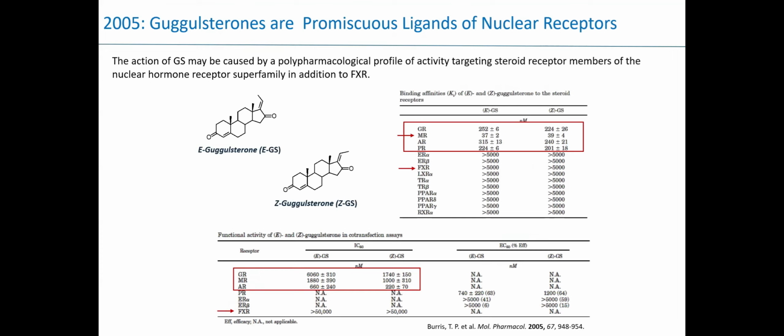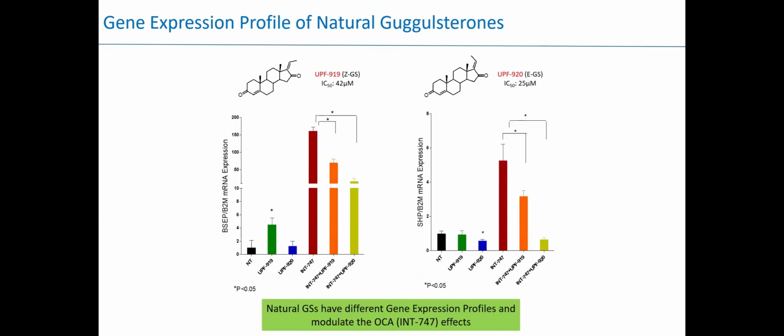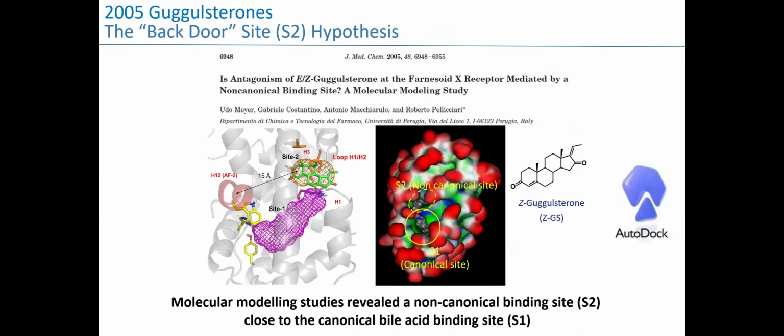So what you see in the cell as an effect of cholesterol reducing effect can be attributed to different interactions that the gugusteron has in the cell. By the way, we performed some assays using the gugusteron together with the INT-747, that is the obeticholic acid, the compound we developed, and we have seen that it was possible to see a reduction in the effect of the agonist. So in this line, we started to do some in silico analysis.